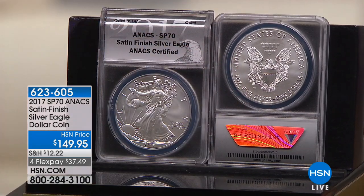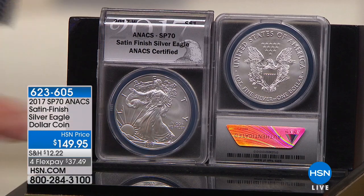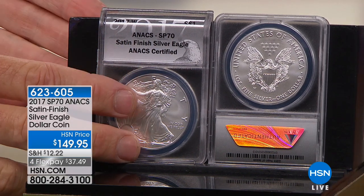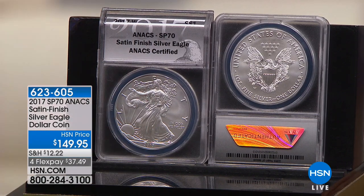Now, the one that's rarer than this is the 1995W. The 1995W in this condition, the last one we sold here on the air was $30,000. So that coin is rarer than this coin. Ours is $149. The 2015 Philadelphia Minted Eagle, which we sell here, they just made 79,000 of these, so there's only twice as many of these. I think you have that on HSN.com for $4,499.